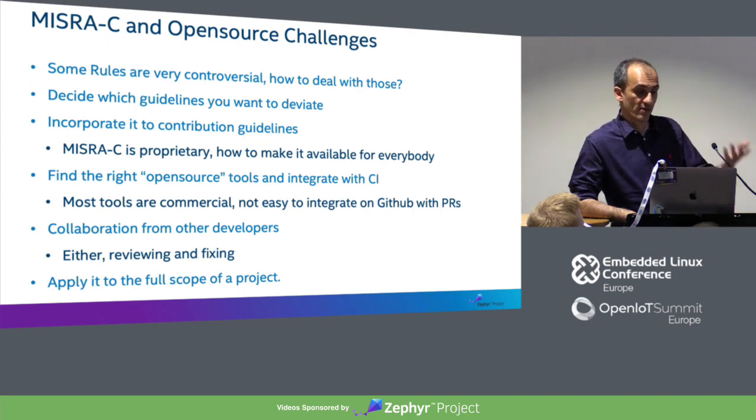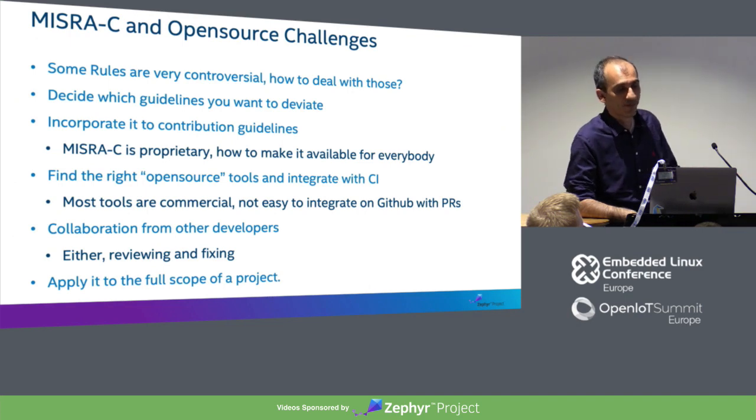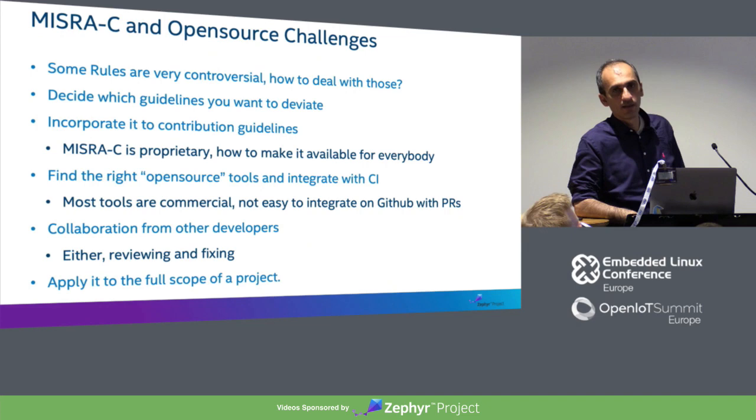Right now, for scanning Zephyr, we are using commercial tools, and mostly we are using that behind firewalls and in our companies. So that's not something that we can share.